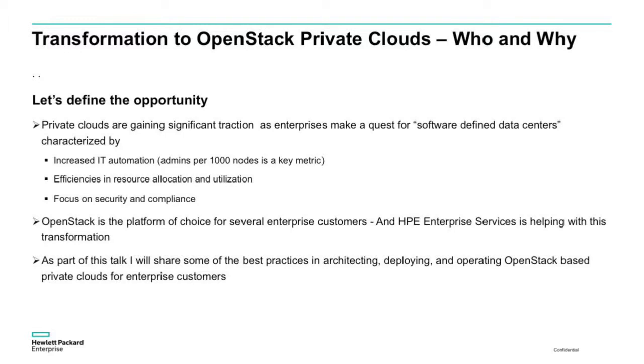I'm part of the Enterprise Services division in Hewlett-Packard Enterprise, and we consult in the transformation and help customers along this journey to OpenStack private clouds. So we'll be sharing as part of this talk some of the best practices in architecting, deploying, and operating these OpenStack-based private clouds for enterprise customers.